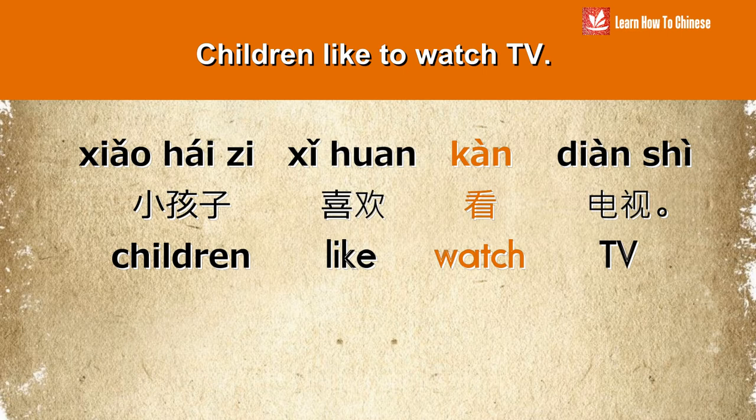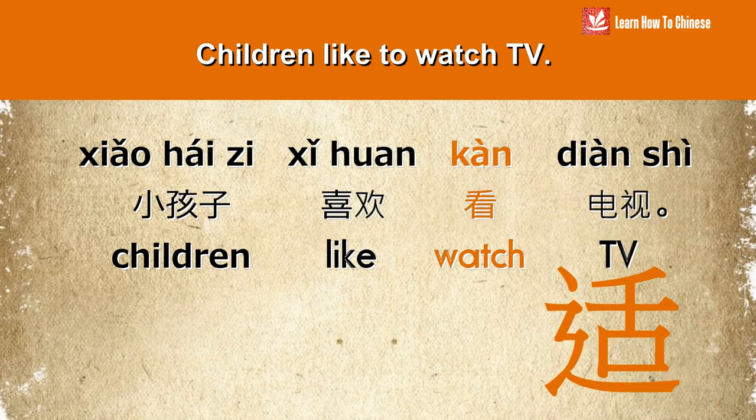For example, children like to watch TV. 小孩子喜欢看电视. Here, watching TV is related to looking at something, so using the verb kan is appropriate.